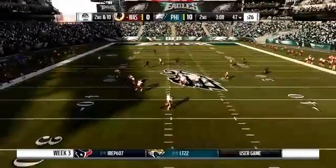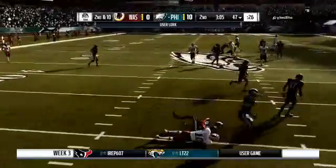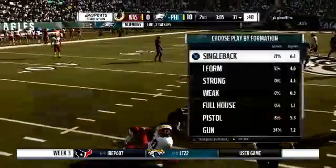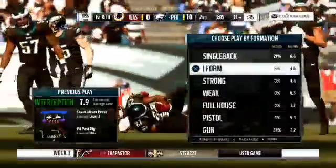Smith. Into a double team, and it's intercepted. Picked off by Malcolm Jenkins. And his guys are going to take over at the 31-yard line.